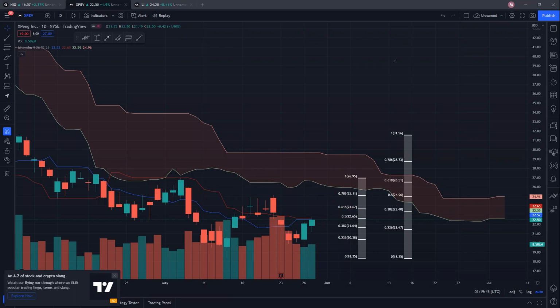Support to watch is this particular low here, on the 24th of May. We cannot break down this low. If we break down this low, then that will not be a good sign. This low is $20, or 19.90 to be precise. If we do break down this 19.90, then I'm afraid we may retest the lows at around 18.35 here. So that will not be a good sign for XPEV.